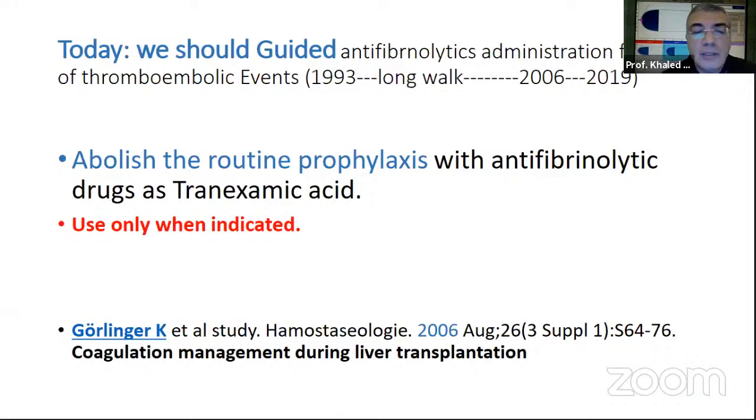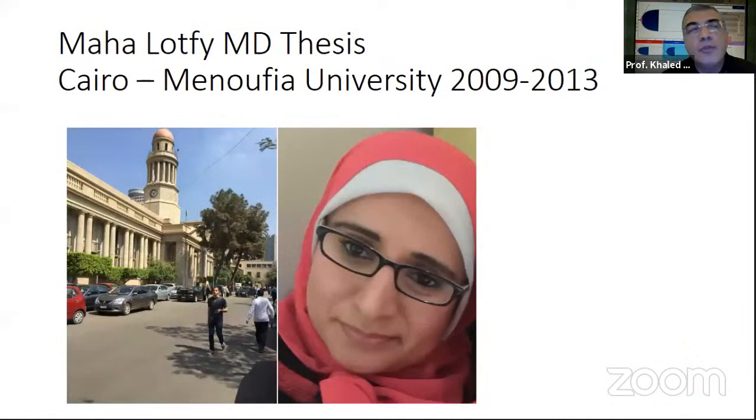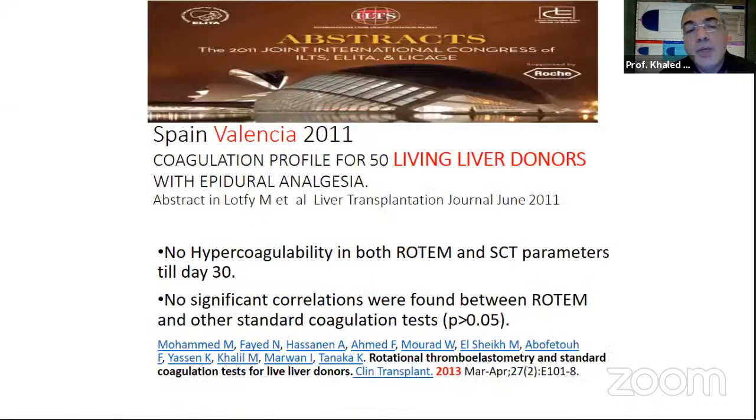Klaus Gorlinger presented a very good article in 2006. We continue with our research. This is the picture of Dr. Maha Lotfi. She did very good work on her MD thesis between Cairo University and Menoufia University, in the period between 2009 and 2013. She went abroad and presented her work.